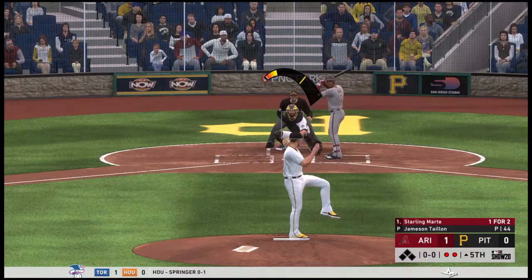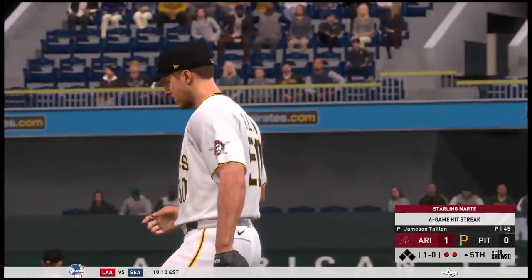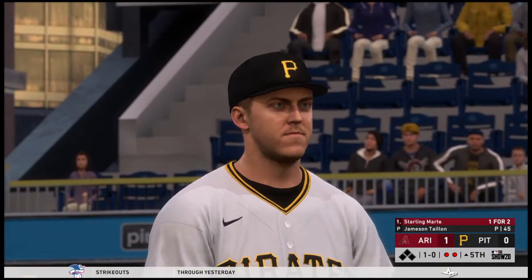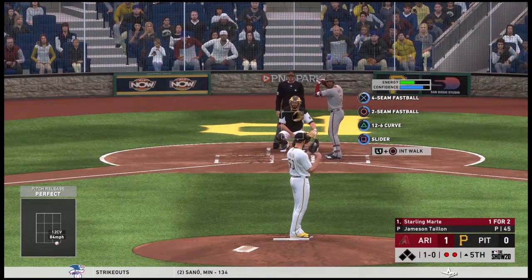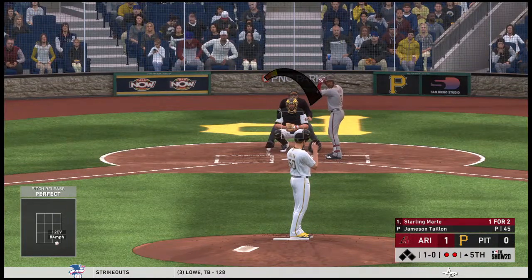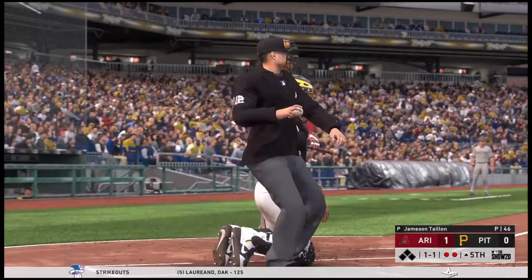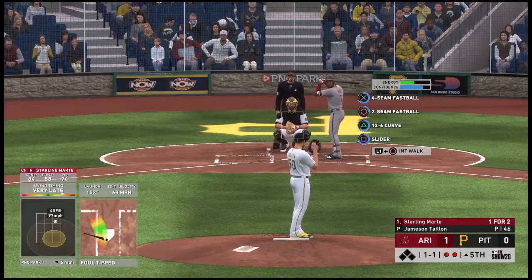Pitch on the way. And that misses for ball 1. Kind of surprised not to see a fastball on the first pitch there. The guy's probably taking at least one pitch to give his pitcher a chance to sit down after he already made the second out. Fouled away. Lucky he got a piece right there. He was definitely late on that pitch after seeing a previous off-speed pitch.